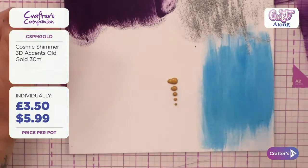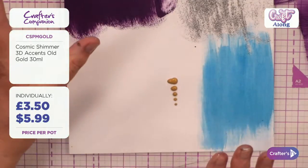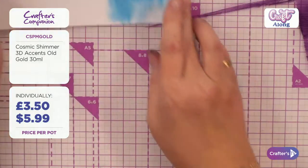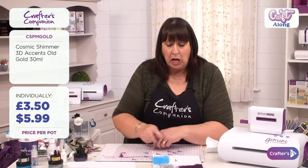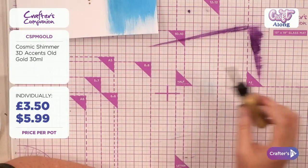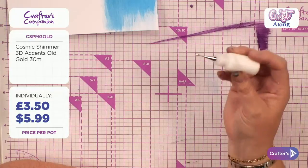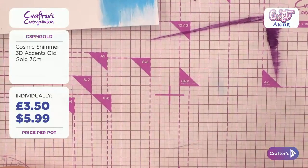All you need is a little bit on here. As I say, it takes about 30 minutes to dry. So if I'm using them on a project, I'll do everything I need to do, pop these on last, and then just leave it somewhere to dry. Alternatively, if you've got a piece of wax paper or greaseproof paper, you can put the dots out onto the greaseproof paper, let them dry, and then lift them up with your pokey tool, pop a little bit of glue underneath, and you can add them as a separate pearl.